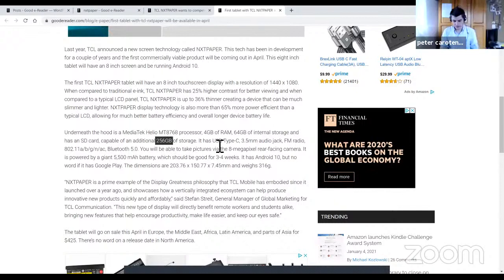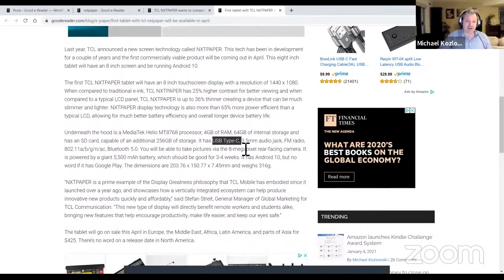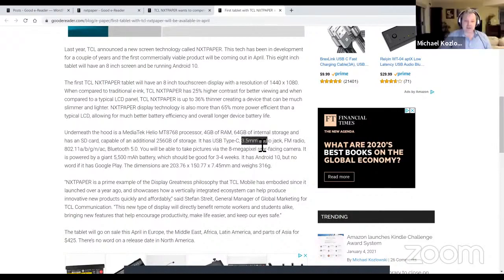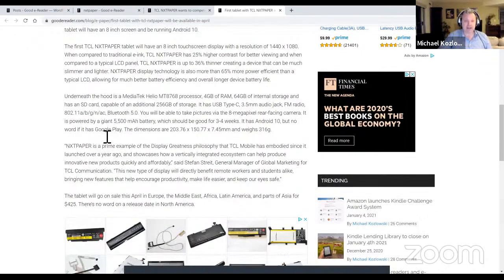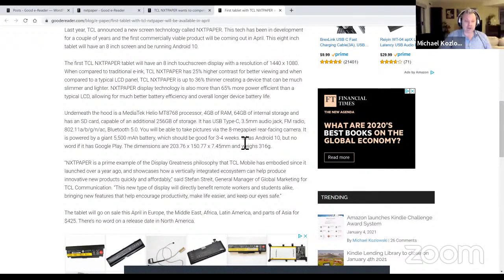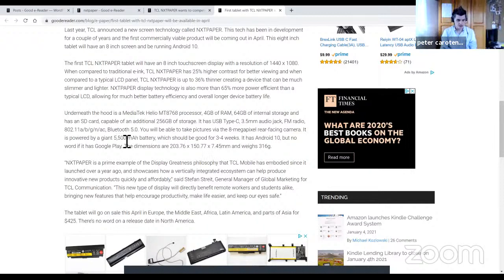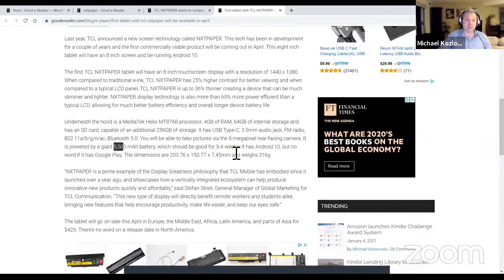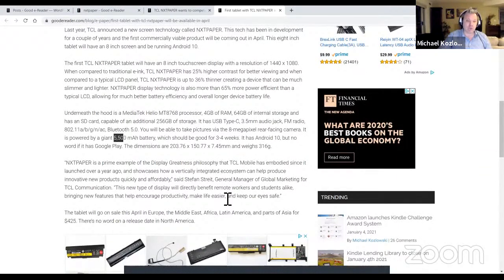For those of you that complain about a lot of devices not having it, this does have USB-C. It also has an SD card slot, a 3.5 millimeter headphone jack, and Bluetooth. And look at that battery. The battery is 5,500 milliamps, which is gigantic for electronics. We don't know if it has Google Play or not. It probably won't, but you never know, right?